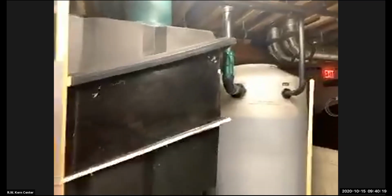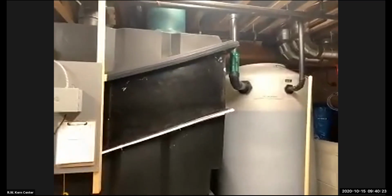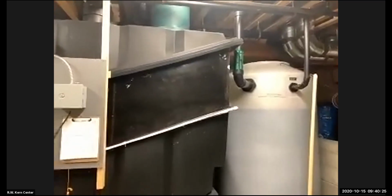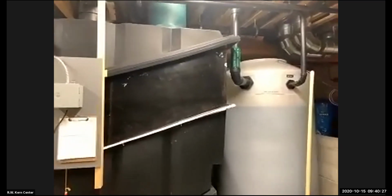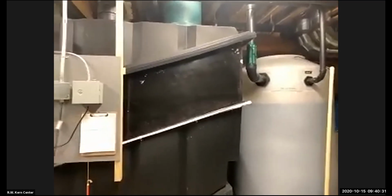Over here, you can see we're almost ready to empty those. So this is the liquid component. And just to back up for a second, in Massachusetts, composting toilets are an approved device on the accepted plumbing list. You do have to get Board of Health local approval to install them.